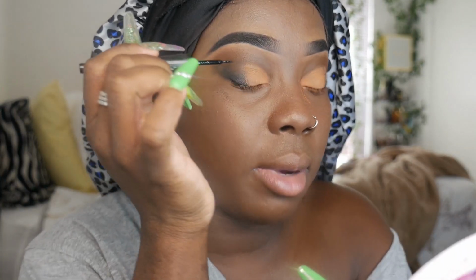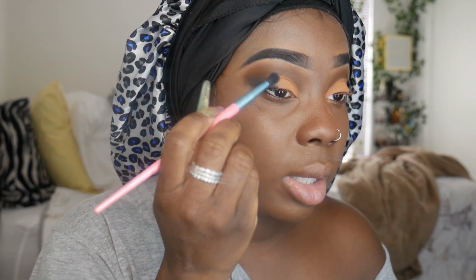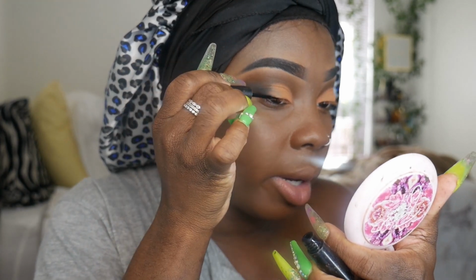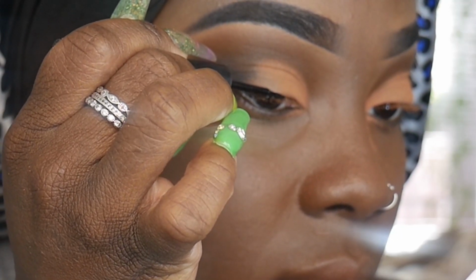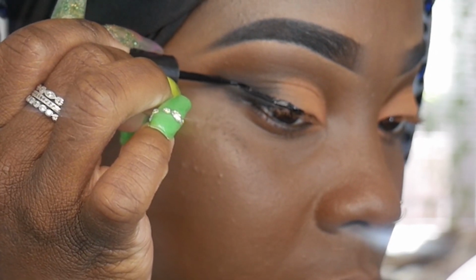I'm gonna line my eyes. When I'm lining my eyes, let's not talk about that blend right there. When I'm lining my eyes, I go from the middle and then go up. And usually eyes are the most time-consuming thing to do.